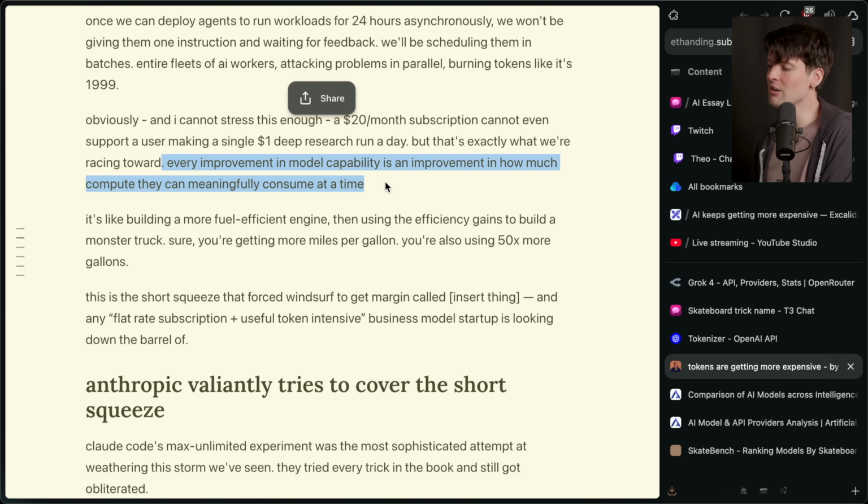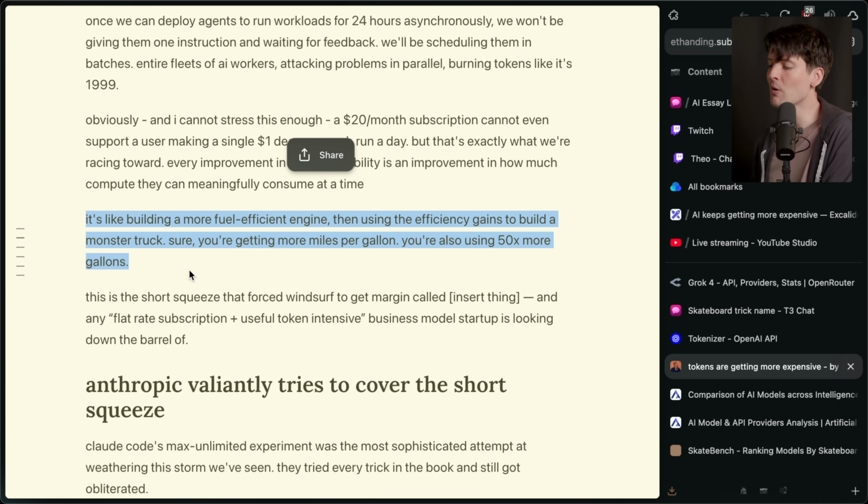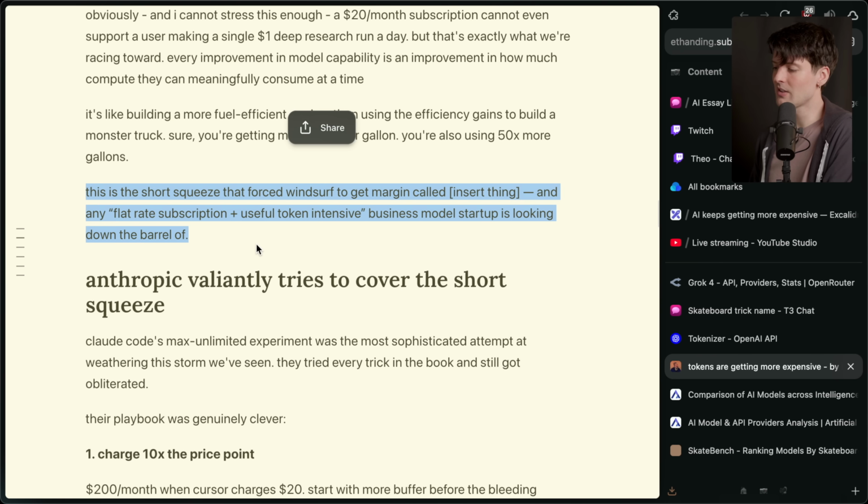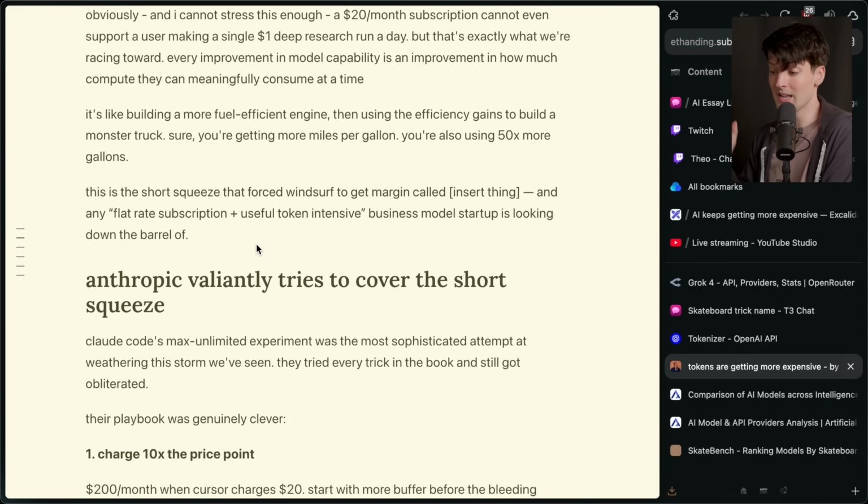Every improvement in model capability is an improvement in how much compute they can meaningfully consume at a time. It's like building a more fuel-efficient engine then using the efficiency gains to build a monster truck. Sure, you're getting more miles per gallon, but you're also using 50 times the number of gallons. This is the short squeeze that forced Windsurf to go the way they did, as well as hurts any flat rate subscription plus useful token intensive workflow like what we have with T3 Chat. We're all staring down the barrel of this right now.